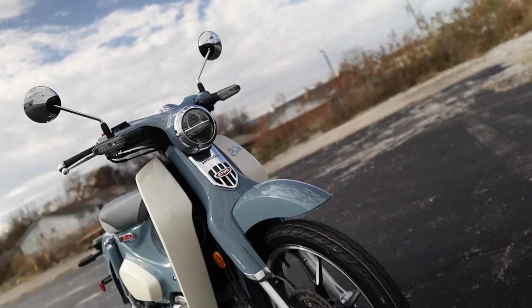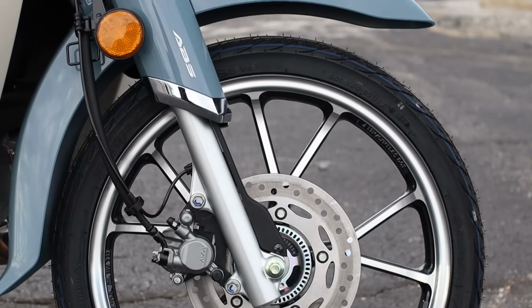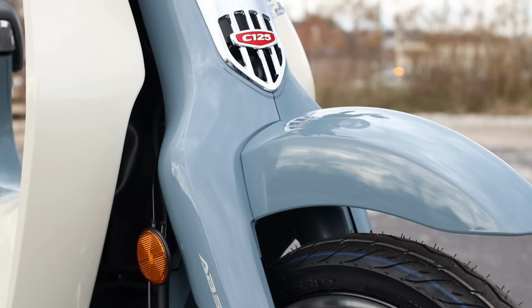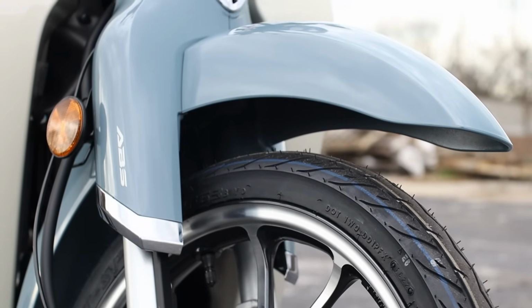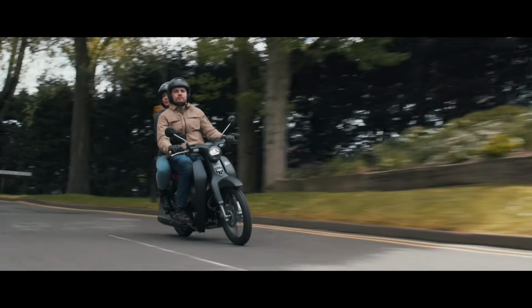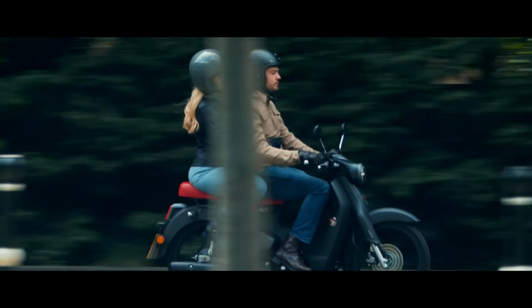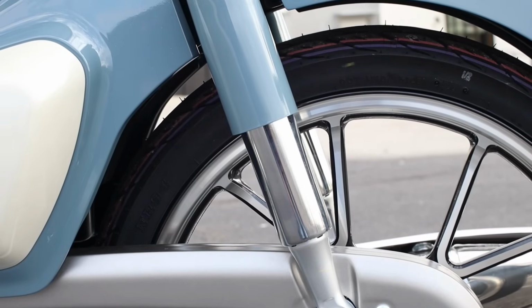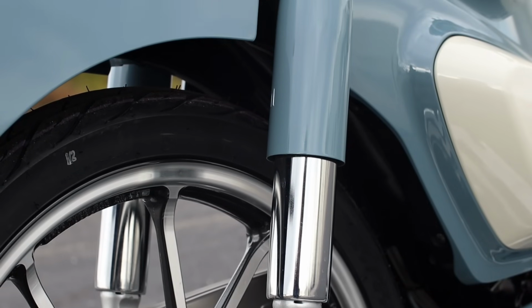Now for suspension, up front you've got a teeny tiny 26mm fork hidden behind the bodywork to help clean things up a bit, and yes, they're not adjustable, but that's par for the course on these bikes. They bring in 3.5 inches of suspension travel, and out back you've got a twin shock setup that are color matched, which really add a nice touch while bringing in 3.3 inches of travel.